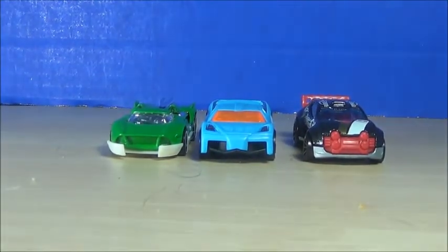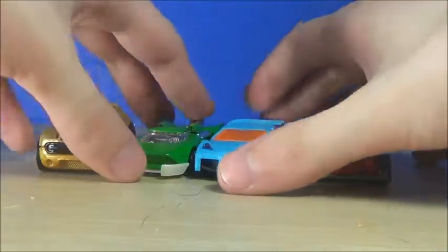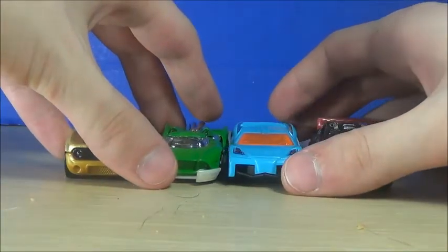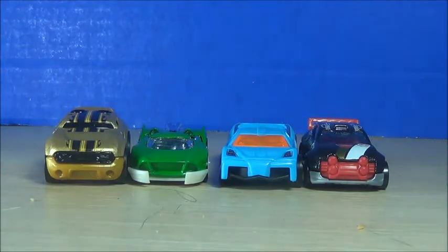So, quick rundown of what cars I currently have. It is the Maelstrom, the Hypertruck, and the Ford FWD or something like that. It's something like that. And of course, beforehand, I got Rocket Box.